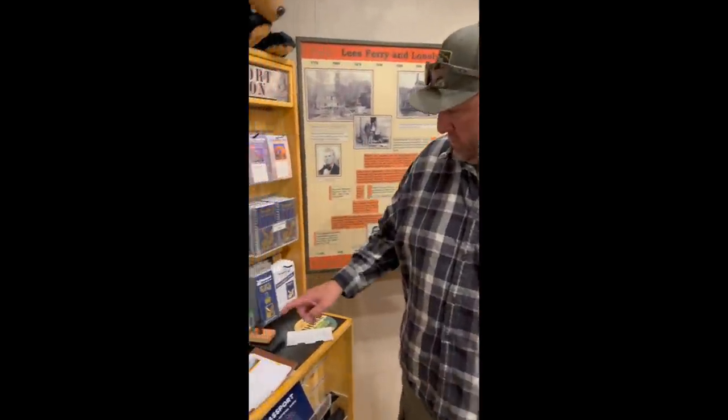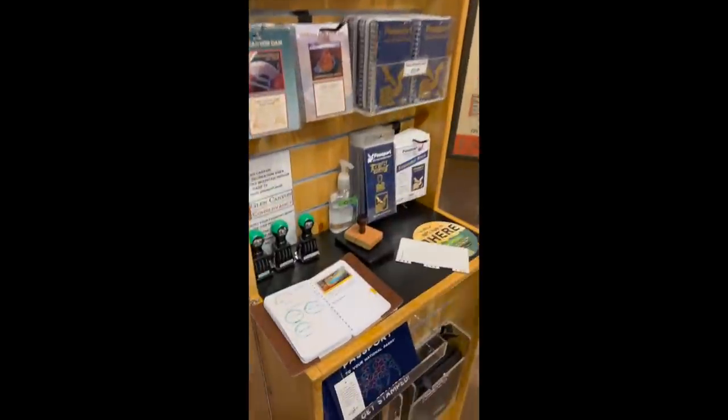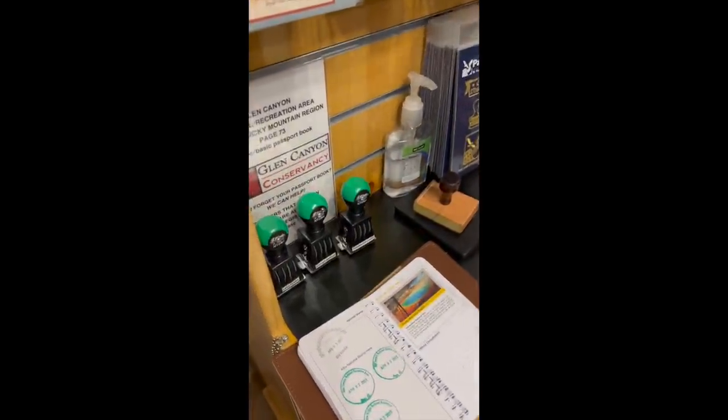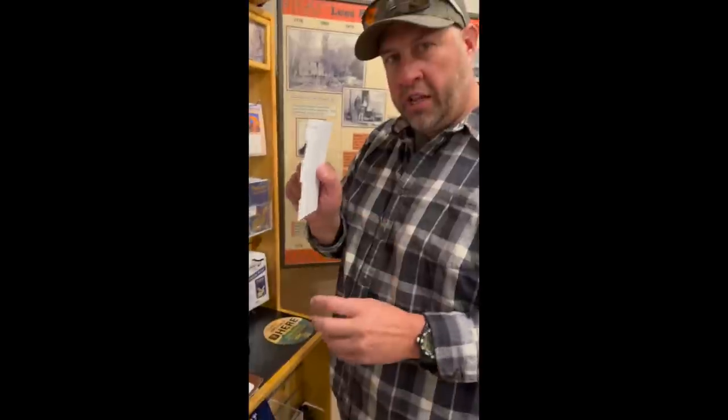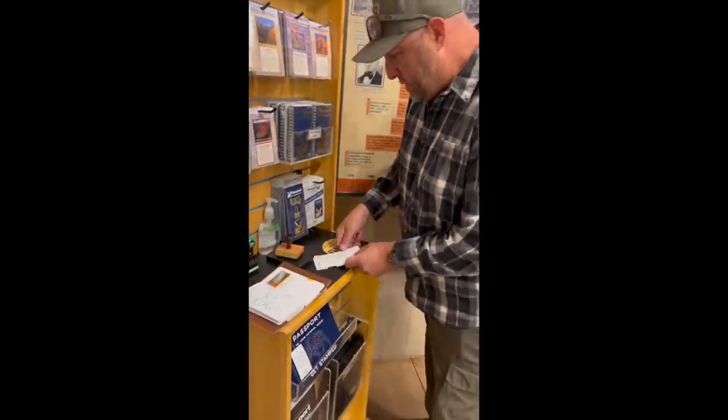All right, so we made it to the Navajo Bridge Visitor Center. This is a passport station, and they have four stamps here. Yes. So we finally got into our extra pages. That's this right here, the expander pack. So we're gonna start some stamps here and just stick those in there.